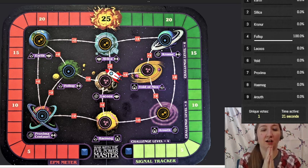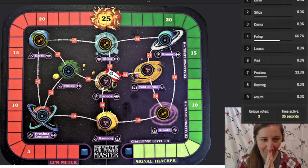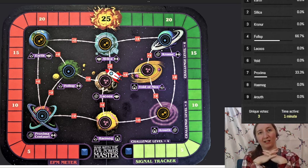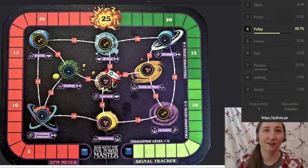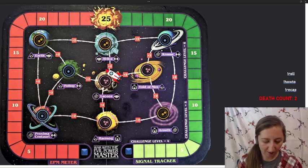We get to start anywhere without the plus 2 EPM meter, by the way. So it doesn't have to be right next to us. And let that poll run for a minute. See, last time we played this, we failed so badly that we didn't get to travel back in time. We just left to a completely different system where the evil Power Master decided to try his shenanigans in a completely new system. This time we get to try again at Fallop. So let's find out what happens on Fallop.